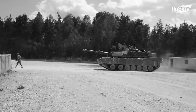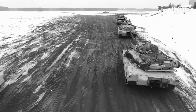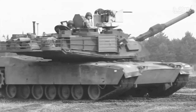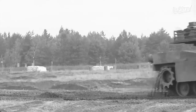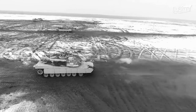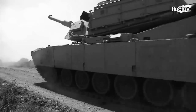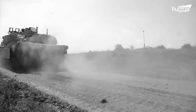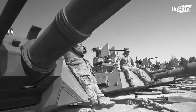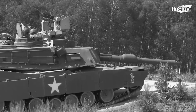The M1 Abrams is a tank that has operated in many friendly countries. During multinational training events, such as Operation Atlantic Resolve, M1 tanks are used with allies. During these training events and competitions, U.S. soldiers get the opportunity to deploy their tanks in unknown environments. Training helps the tanker crew to understand the idiosyncrasies of this powerful workhorse.